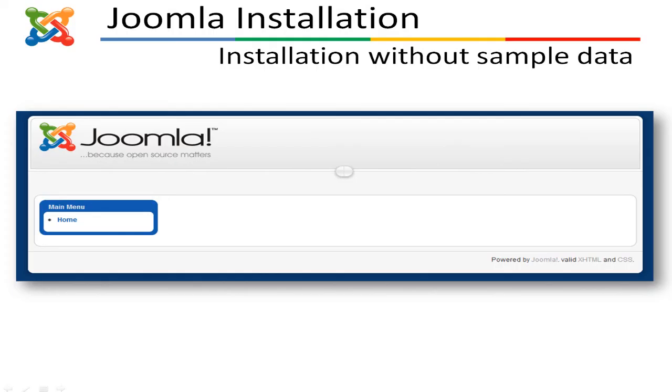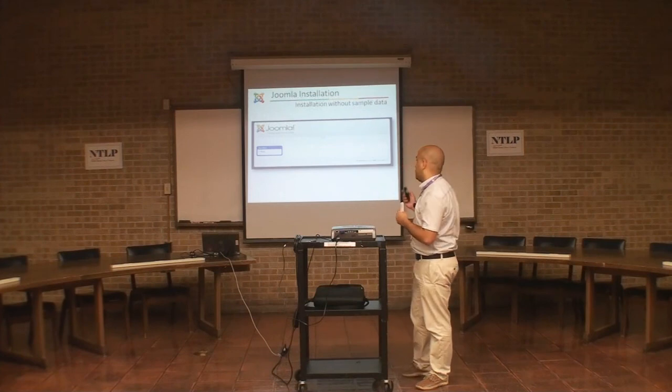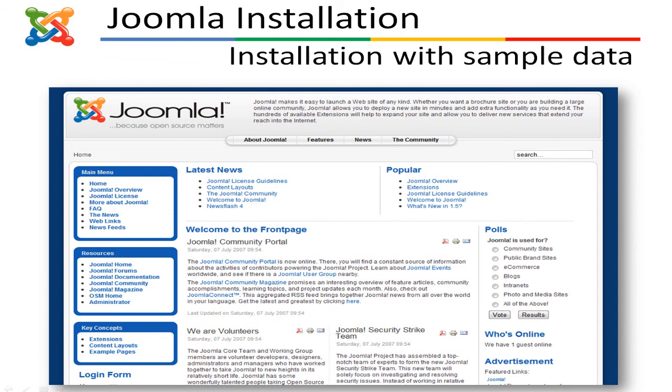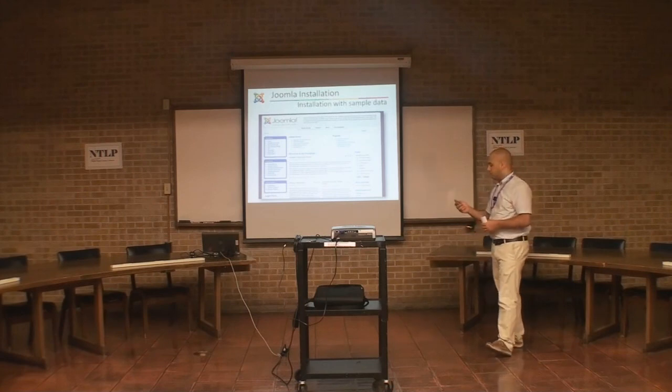This is installation without sample data. As you can see, it's a little bit hard to see where the content is. It's a little bit hard to see the outline of the templates. And if this is your first time using Joomla, it might be hard to use without sample data. With sample data, as you can see, you have more information. You can see the outline of the website, you can see the positions of your templates, and you have a better idea where all the modules should go, where all the content should go. And then later on, if you don't need the information, you can delete all the extra stuff.